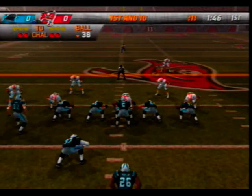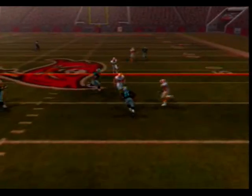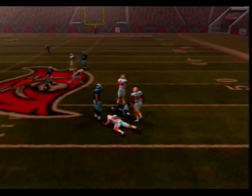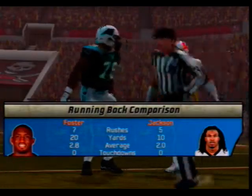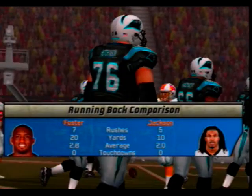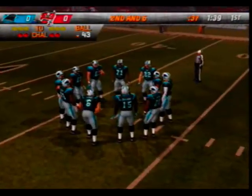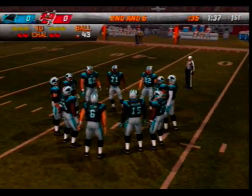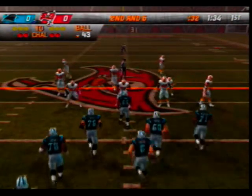The Buccaneers come out in a nickel package. Going to the right. Number 56 is there for the tackle at the 43-yard line. So let's take a look at how this back compares to the opposition. It's second down and six to go on the 43-yard line.